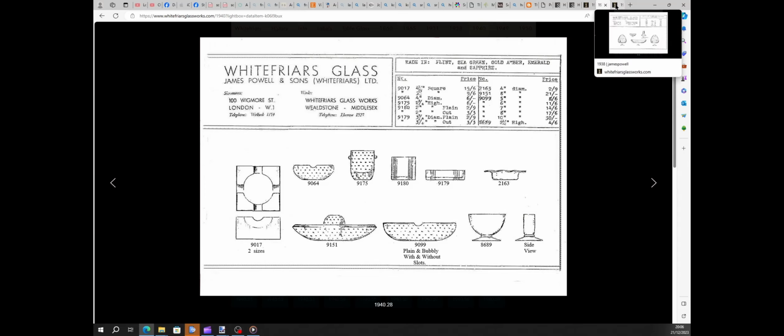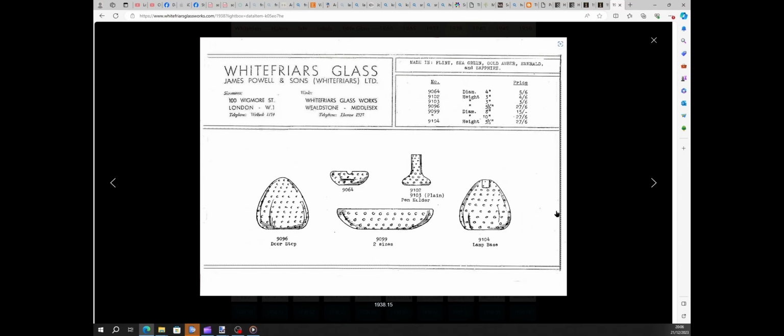Anyway, if you go back another year, it doesn't appear in 1931. Woohoo, look. The 9099 here does not have a notch in it, but it only comes in sizes 8 and 10 inches. And then they do have the 9064 with 4 inches with a notch. So, if you see a little tiny one and it doesn't have a notch in it, it's post-war. If it's 8 or 10 inches, it's potentially pre-war. Or if it's that size and it has a notch, then it's pre-war.